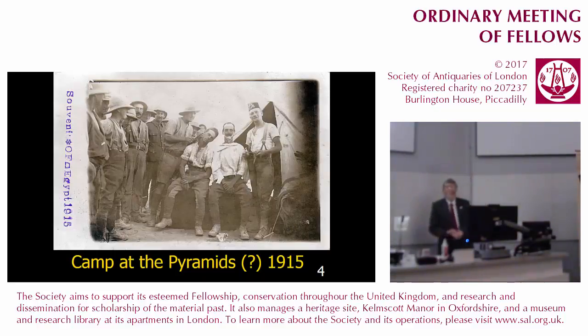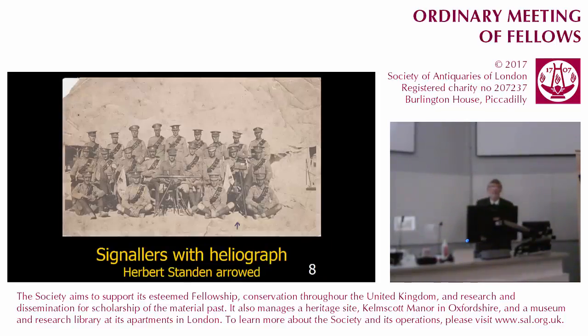Some photographers made a point of visiting the camps and taking rather less formal images. Here we've got a group and a very simple rubber stamp used to mark it up as a souvenir of Egypt, 1915. Groups of individuals, as you would expect, very popular. This one, a group of signallers with their heliograph in an album which belonged to Herbert Standen.